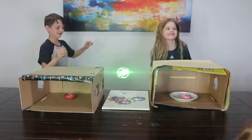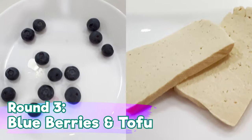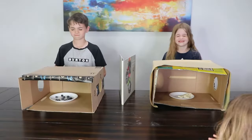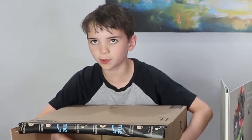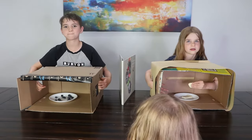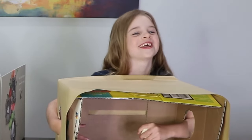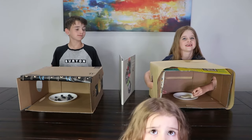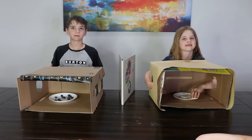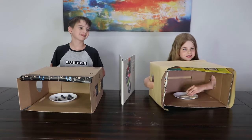Ding, ding, ding. All right, okay. Okay, go. Blueberries. Ding, ding, ding. You got it. I think I know what it is, but I don't remember what it's called. Should we give her a tiny hint? Yeah. It's squishy. Yeah. I already know it's squishy.